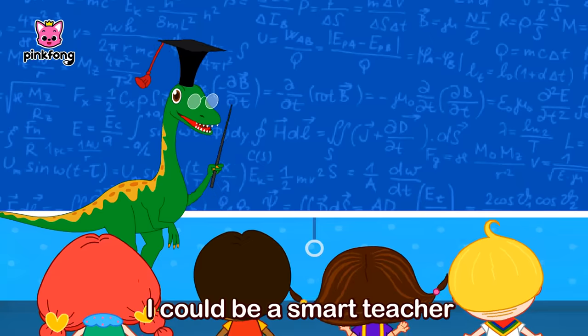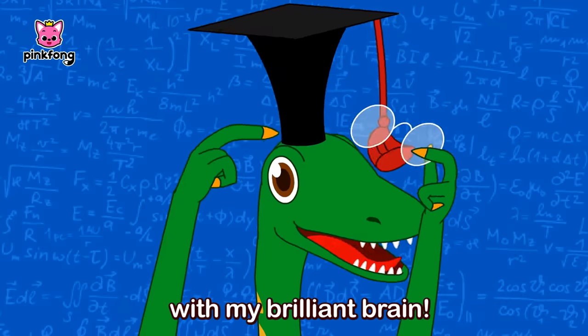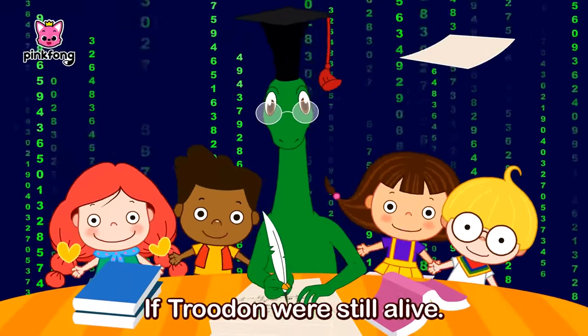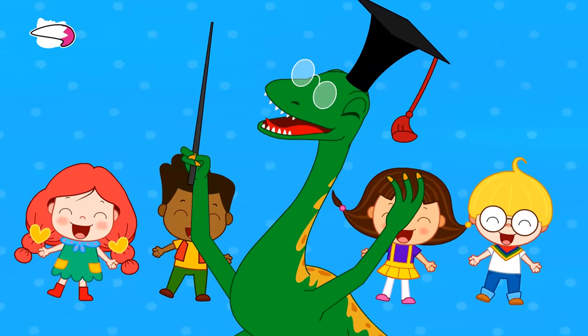If Troodon were still alive, I could be a smart teacher with my brilliant brain. If Troodon were still alive. Smart teacher!